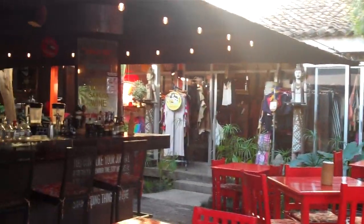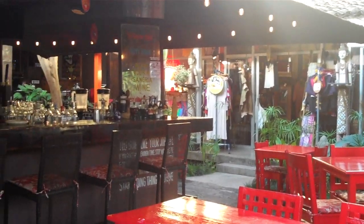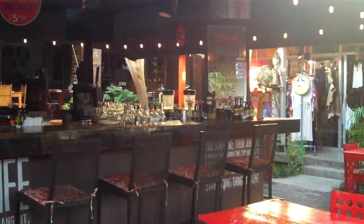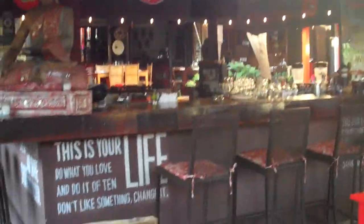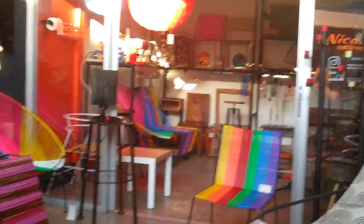¿Puedo entrar? Yeah, it's a really nice patio area, and they have some great little shops that have clothes, handmade clothes with nice materials, and there's even a little furniture shop where they make these cool chairs in the back. Let me take you there. Yeah, this place is really nice. So here's the little furniture and chair shop. Those are all handmade here.